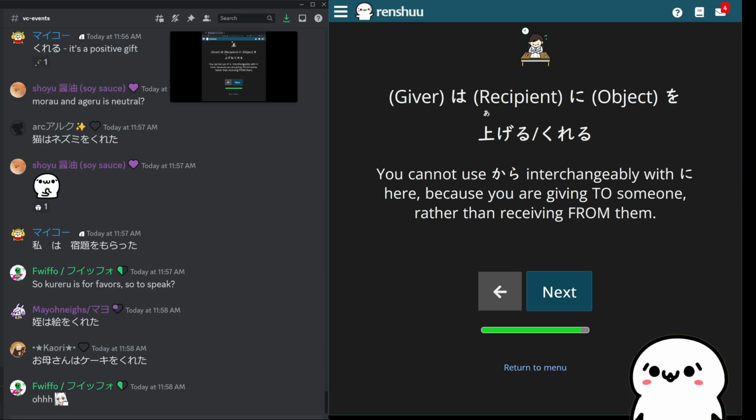Kureru is typically something where it's like, oh, I got a letter from my sister. Great. Or oh, I got some candy from mom. Not "Mom, give me some candy. Thank you." It's not that. But kureru has a positive sense to it, and it has an "I didn't ask for this" sense. Not in an "I don't want it" way. It's just I didn't request it. I got it. It's good. Kind of thing. But these are excellent questions. Thank you for bringing these up.